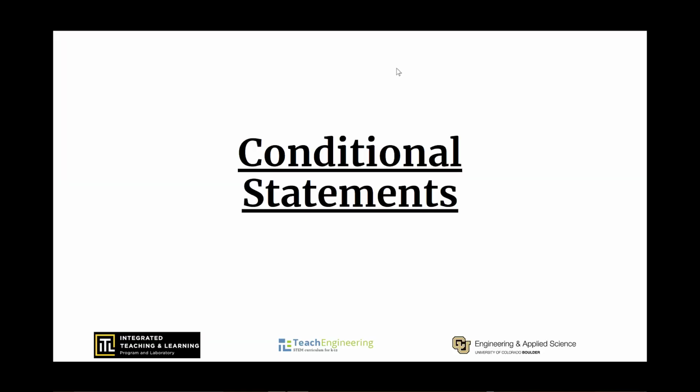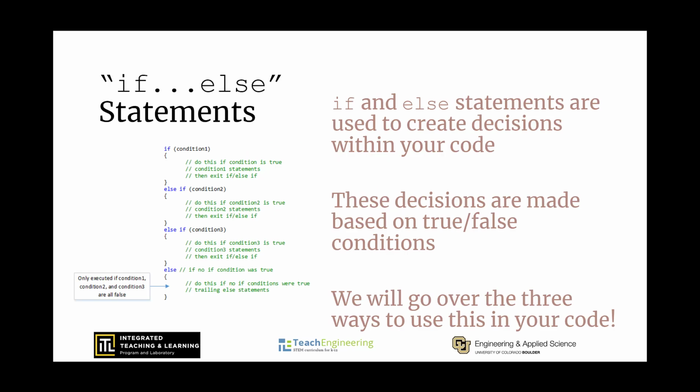Let's start with conditional statements. The most important conditional statements you'll ever run across are if and else statements. They are used to create decisions within your code, hence the name conditional. These decisions are made based on true or false conditions. We will go over the 3 ways to use this in your code.